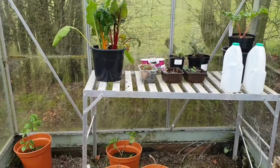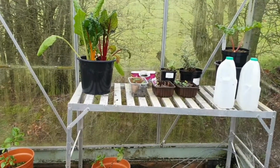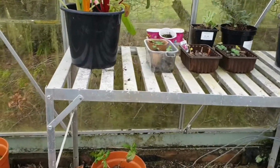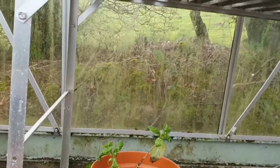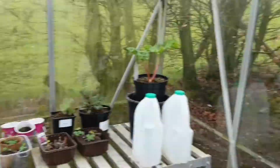Oh, I'm pleased to be in the greenhouse. It's not as windy as it has been, but it is still bitter outside. Anyway, with the storms, we've had some wind damage here in the greenhouse. We've got a big chunk there that came out. I've managed to wedge it back in for the meantime.